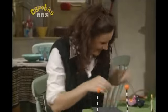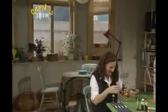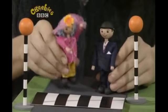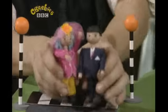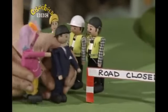What do you think? Great model, eh? Let me guess. Pneumatic drill? Great road, Mod. Oh, yes, Mod. Lovely zebra crossing. I don't see any zebras crossing. We've already had that joke, Mod. Oh, the open road. No, this road is closed.